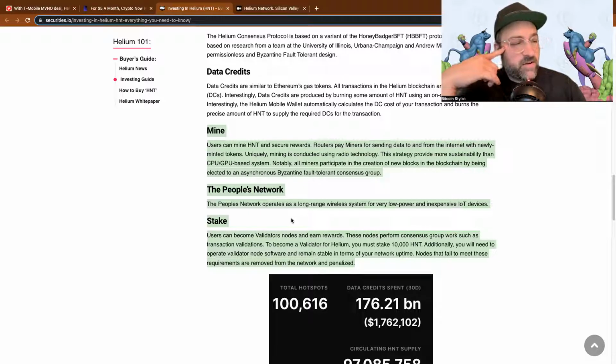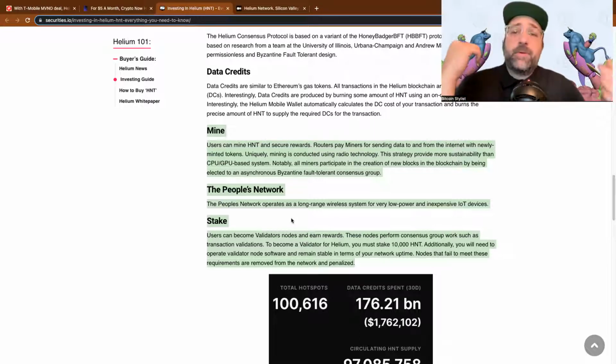And this says stake. Users can become validator nodes and earn rewards. These nodes perform consensus group work, such as transaction validations. To become a validator for Helium, you must stake 10,000 HNT. So it looks like there's mining and validating. The validator nodes, remember I told you yesterday with Bitcoin, the validator nodes do not make money. They are just there to keep the Bitcoin miners in check. Well, on Helium, you can mine your coins, but using super low energy just by letting people use your connection.